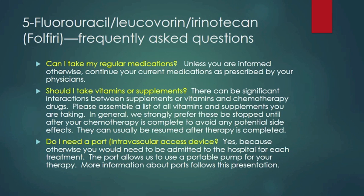Can I take my regular medications? Unless you're informed otherwise, continue your current medications as prescribed by your physicians.